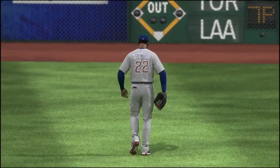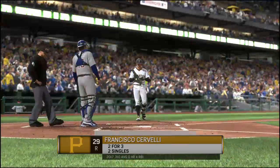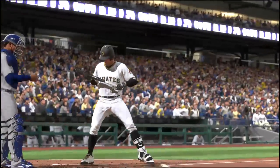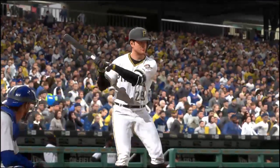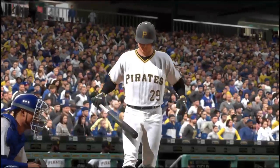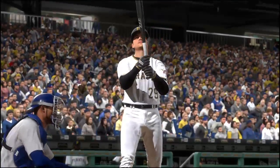Here's the catcher, Francisco Cervelli. And Dan, this could be a real make or break situation at this point in the game. Yeah, Matt, at least scoring one run in this inning is so important to them to possibly get back into this thing. Baseball doesn't have a clock, but you only have 27 outs to work with. They're running out of those pretty quick.